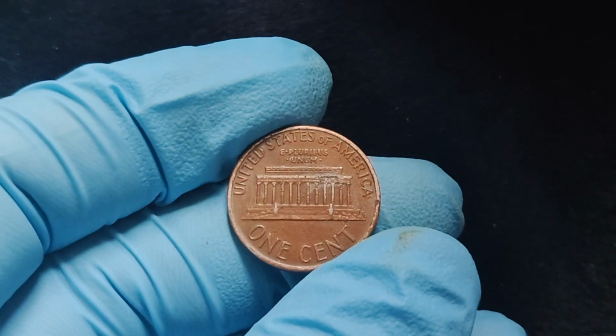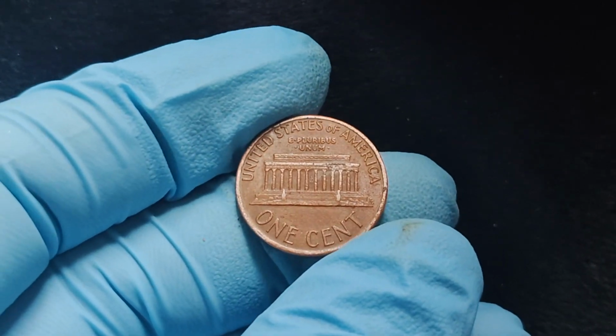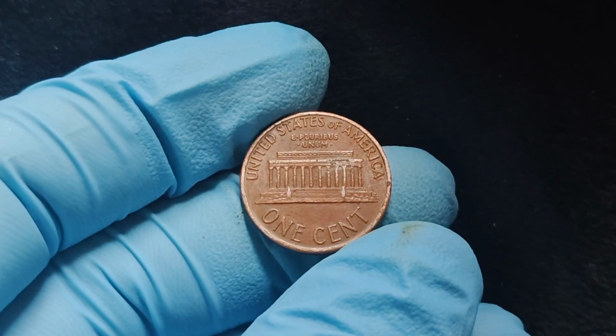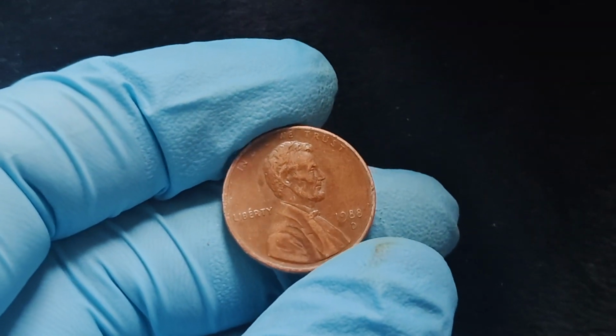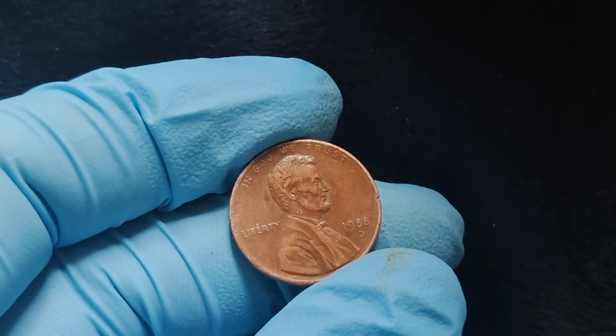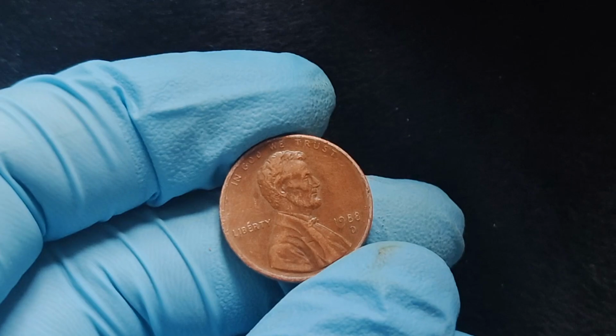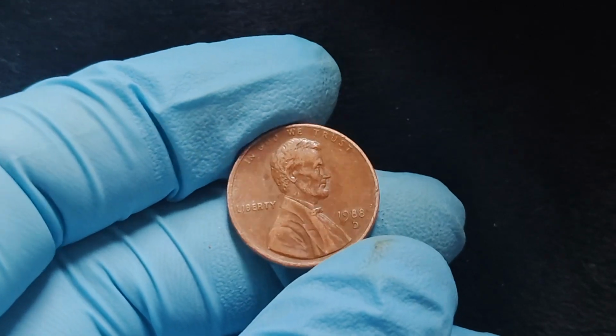Alright, folks. Now you know the deal with the 1988 D Lincoln penny, worth a whopping $1.7 million.